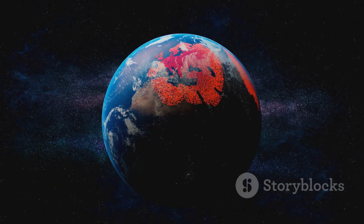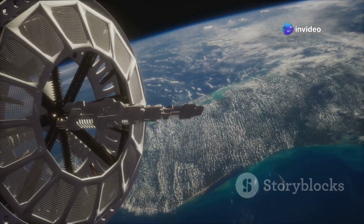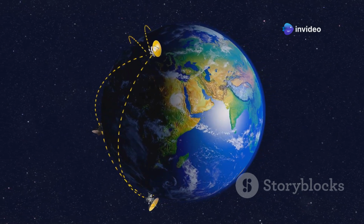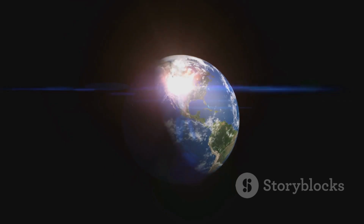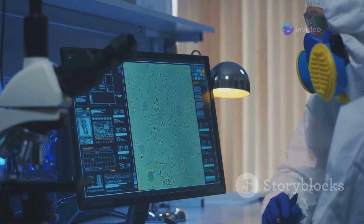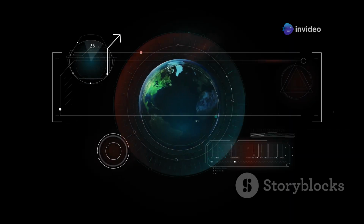Section 5. Satellites and the Moving Rift. Scientists use many tools to study the Earth. One of their most important tools is satellites. Satellites orbit high above our planet, constantly observing and collecting data. Scientists use satellites to track the movement of tectonic plates. They can measure the movement of the ground with incredible accuracy, down to the millimeter. This data tells them how fast the plates are moving and in what direction.